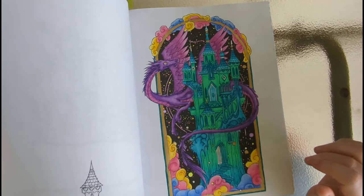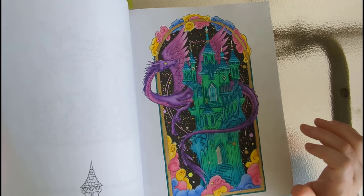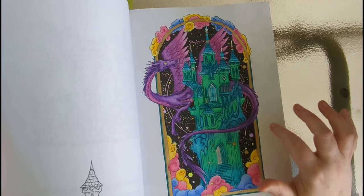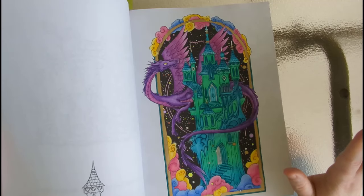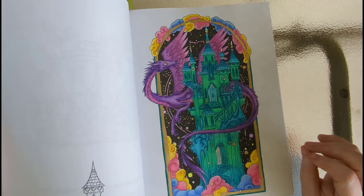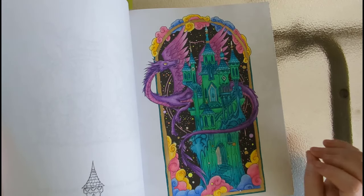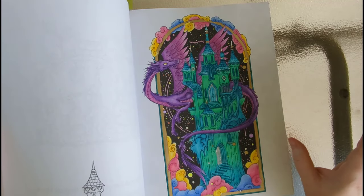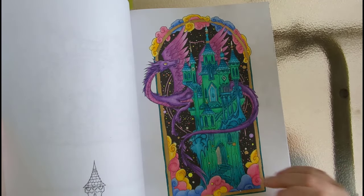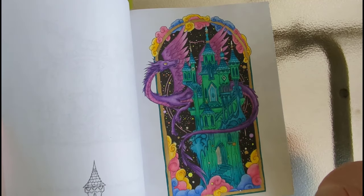I used Albert Dürer watercolor pencils and polychromos on this, which is very unusual for me. But the one thing I will say that I love about the Faber-Castell, the polychromos, and the Albert Dürer is that the colors match. I'm finding that the pencil sets where I have the watercolor pencils and then the pencils, it's so much easier to build shading the way I want it because all the colors are the same, so I'm not having to consult 2 different sets of colors.